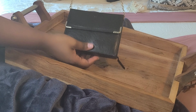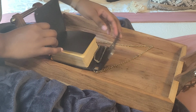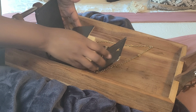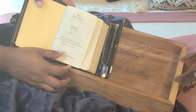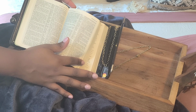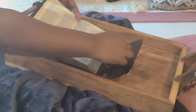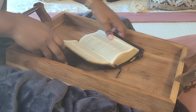Can you believe I've had this since I was 16? My mom bought this as a gift for me, and it's so cute. It's a little clutch, but it is a Bible. Yes, I was one of those kids that got a Bible for each big birthday. So yeah, I'm going to lay this here on my little tray. I think it's super cute. I love this little Bible. It's adorable.